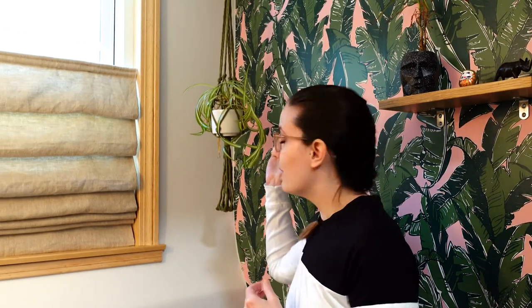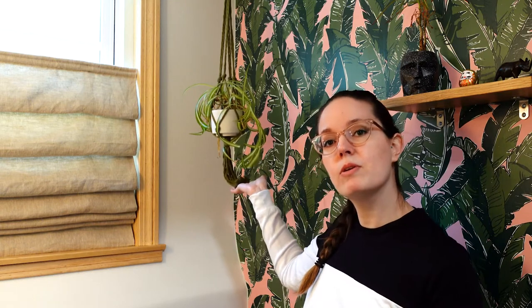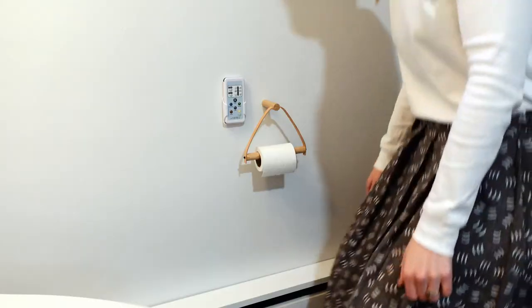and like I renovated it. Another thing is adding plants to the space. And I feel like when I was looking around for inspiration, all of the bathroom renovations I saw that I really liked had plants in them. And we have a window that actually gets a lot of light. So I ordered this macrame plant holder, also from Etsy. And I feel like it just makes the space look a little more lively.